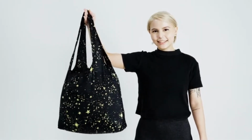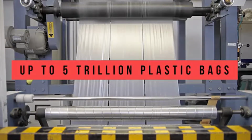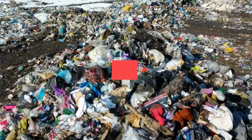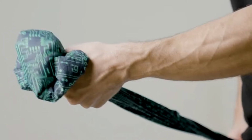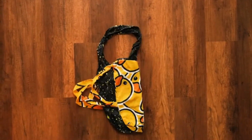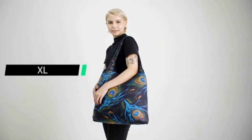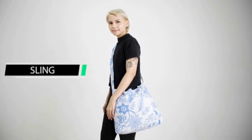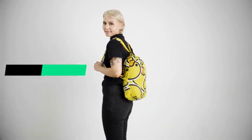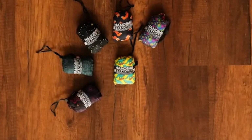Meet Nanobag 6, tiny big bags made to be brought everywhere. This year, up to 5 trillion plastic bags are consumed worldwide, and our mission is to reduce this by making the lightest, strongest, and most practical reusable bags. Our collection features 6 bag styles: Standard, Micro, XL, Sling, Pack, and Air, and 10 fresh new prints.